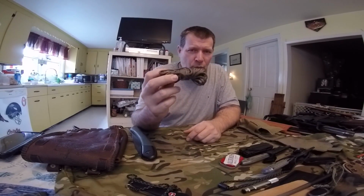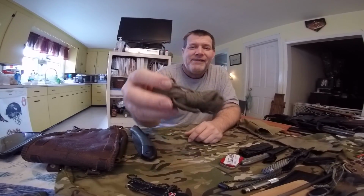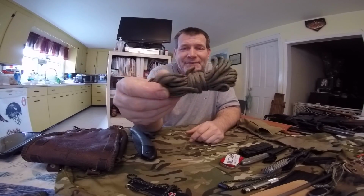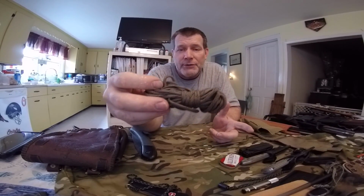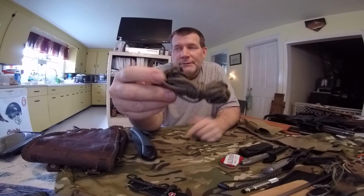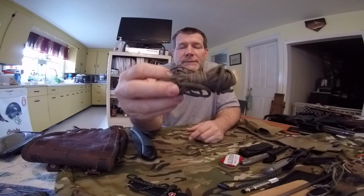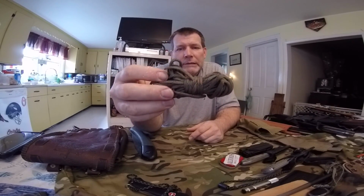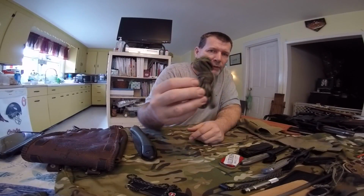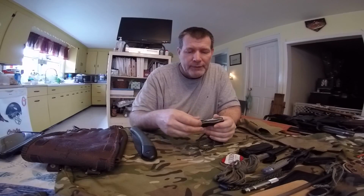10, 20 feet of paracord. And this is the real stuff. This actually came off of a parachute. I'm not going to tell you how I got it, because it's actually illegal to cut shroud lines off a parachute. But this was, I don't know, 15 years ago or so. But not supposed to do it. It's actually given to me. Somebody else cut them off of there. But this is real paracord off a parachute. Not that it matters.